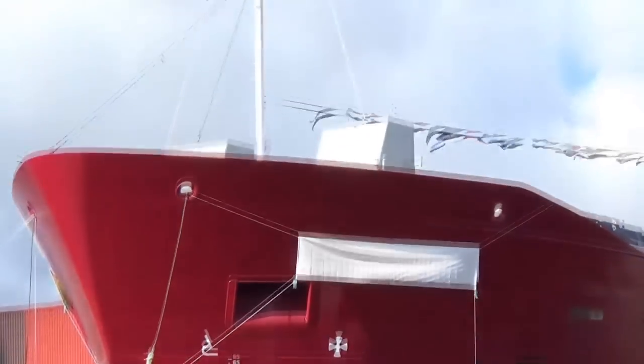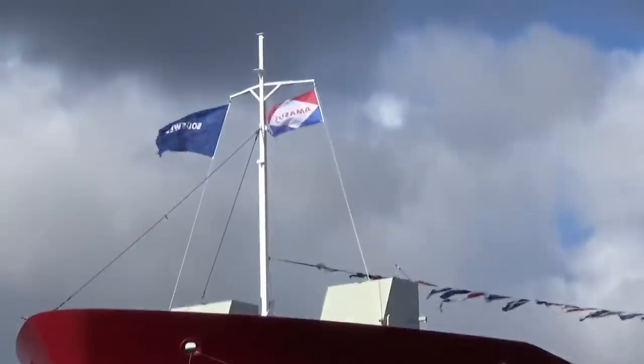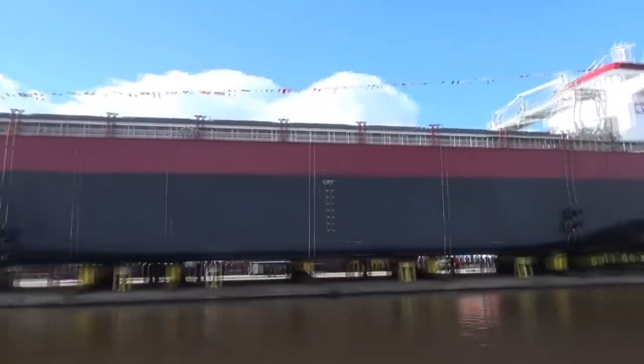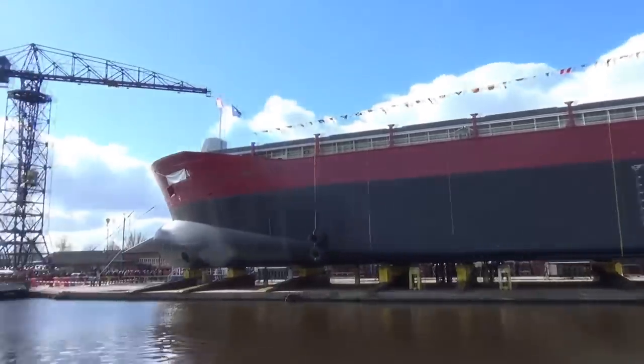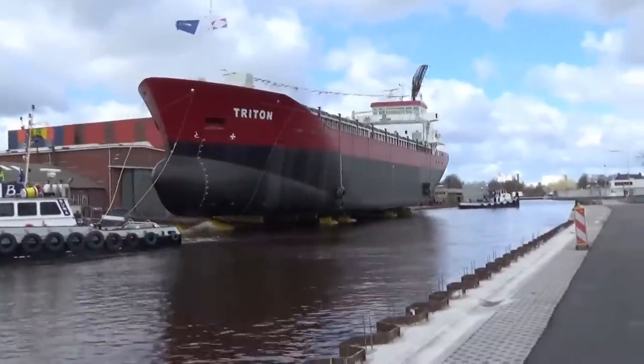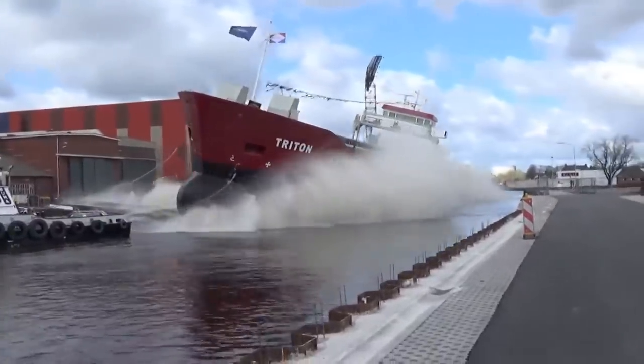It seems fitting, then, that for such an impressive ship, there was an equally impressive launch when it was ready to set sail for the first time in April of 2015. Luckily, no one had been using the street on the other side, because the sheer weight of the ship entering the water sent a huge wave over it to the amusement of nearby spectators.